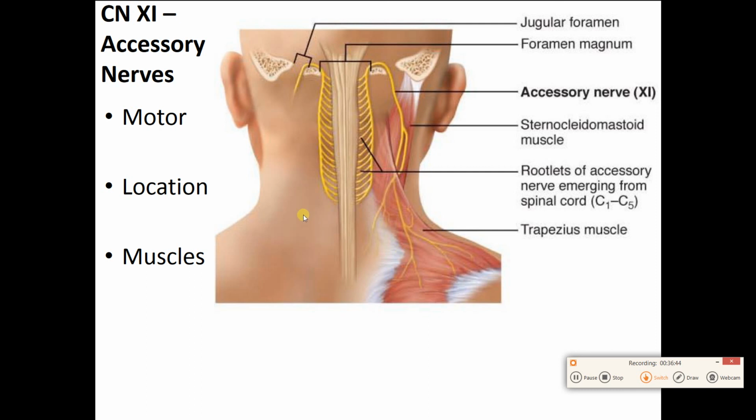If I were to say to you, is this class way too hard? You would shake your head and say no. And you're shaking your head back and forth. You're using your sternocleidomastoids to do that. And it's your accessory nerve that's telling them to contract.